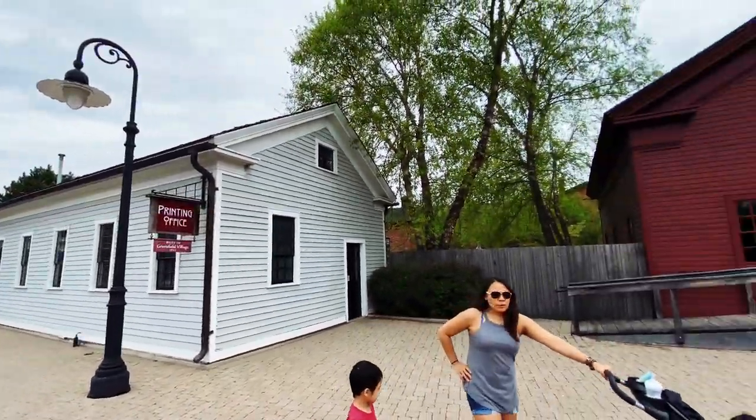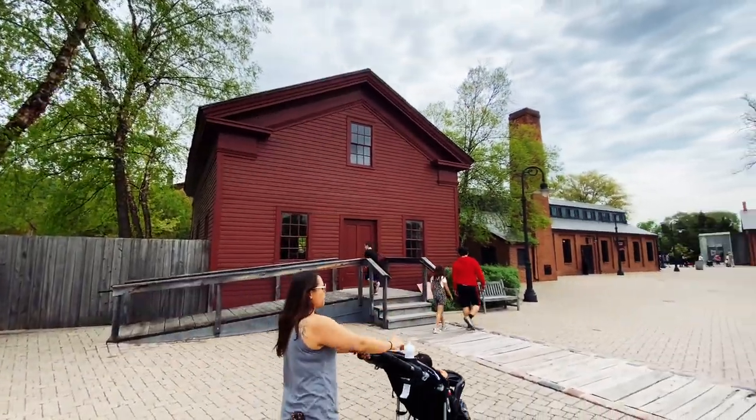It's the printing office. Look, get you something to drink. But look, there's a whole section over here. I bet you they have drinks in there.